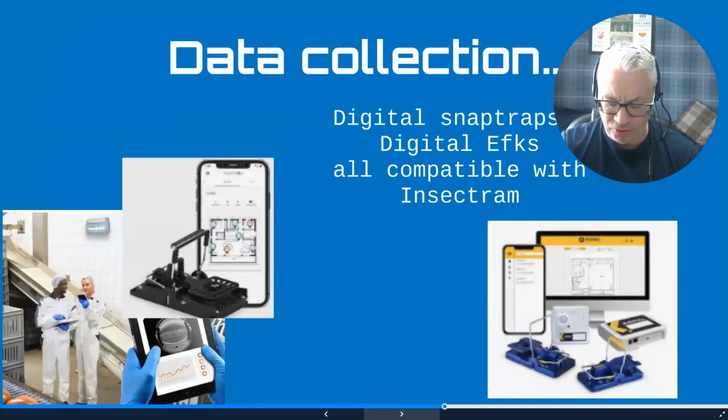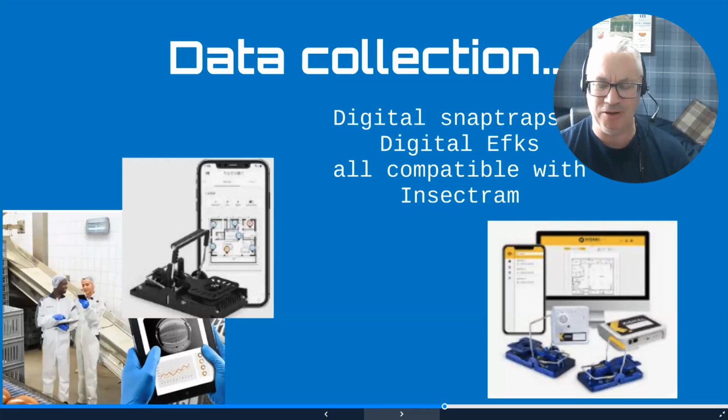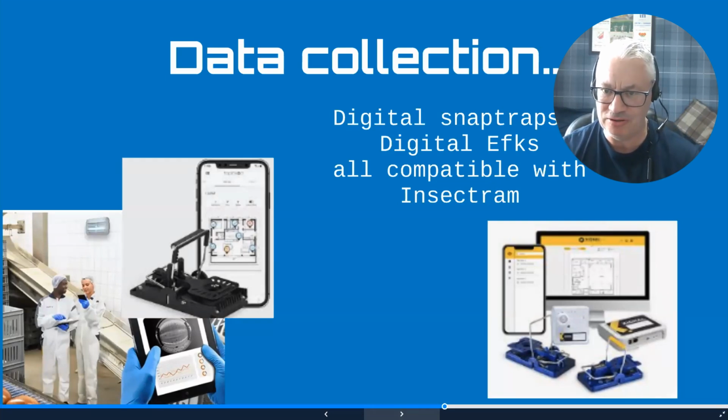Just one thing before we move on to the other upgrade. Insectram is also compatible with any of the new technology systems that are hitting the market at the minute. So all digital trap systems, the digital EFKs, which are becoming even more advanced. I believe now there's a system in the offering that can potentially identify species of fly as well as just counting them, which just blows my mind. But Insectram will be able to work with that, collect that data, and add it into the trending and the heat maps as well.